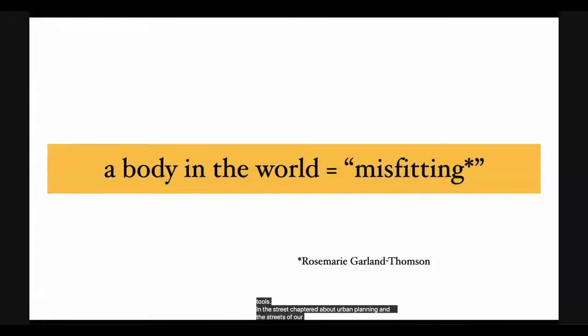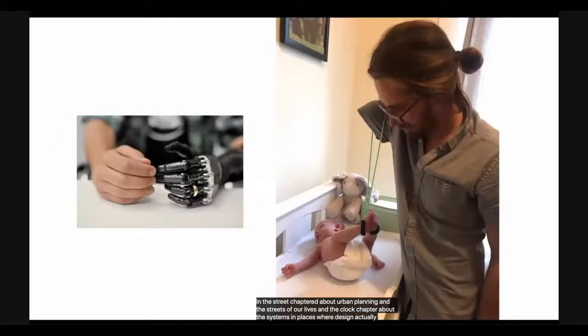about the systems and places where design actually can't reach. So that misfitting carries all the way through. So I'll just drop in on a couple of ideas here. In this limb chapter, we meet Chris, who you see on the right here.